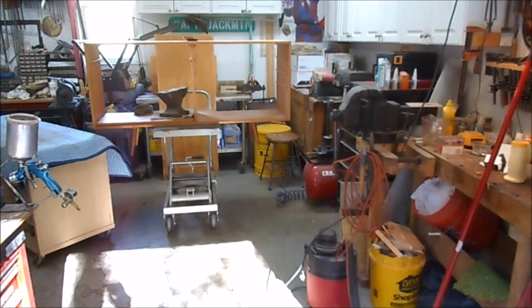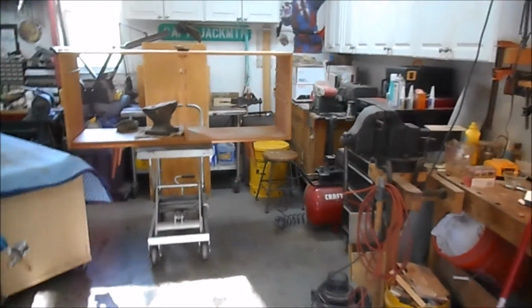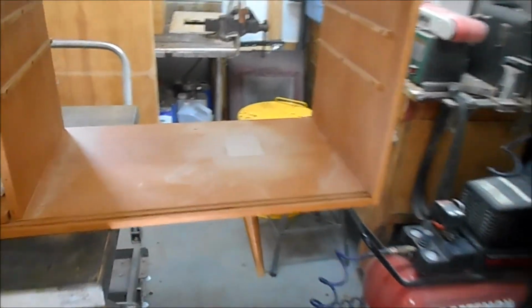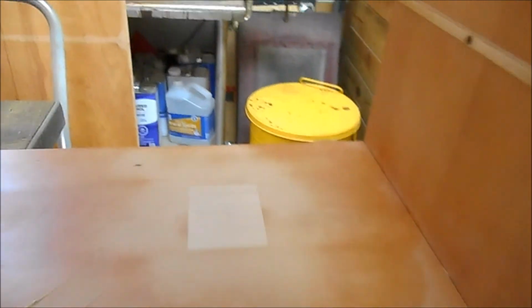I'll bring you back. Well, I stayed out here to start cleaning up the colossal mess I made in the shop today. I took up just a few minutes to do a little sanding on that.